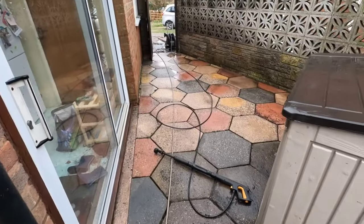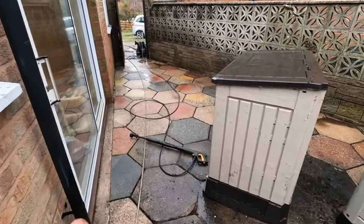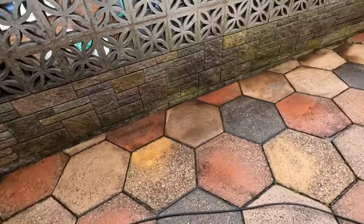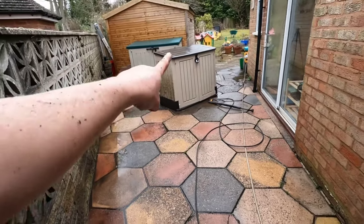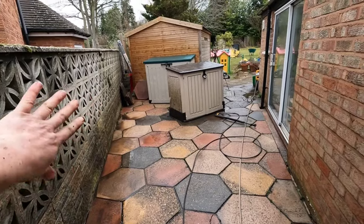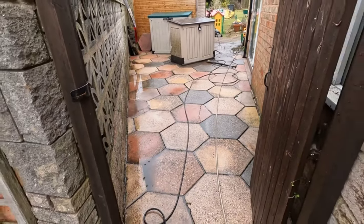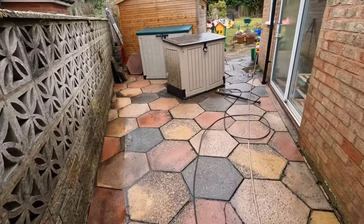So here we are. We've got past this door and it looks amazing on the video actually. Oh my goodness me, look at that. The reason why I paused is that I'm going to put this box back against the wall and then we can continue going up. And God, that looks amazing. It's a crazy patio. Happy with that.